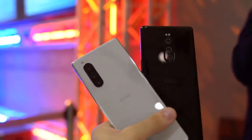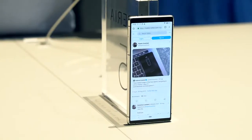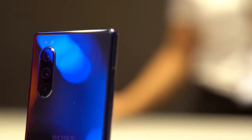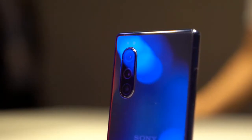Aside from its size, the Xperia 5 looks almost identical to the Xperia 1. There's the same side-mounted fingerprint sensor and buttons along the right-hand side, including the two-stage physical shutter key. The biggest visual difference is that the cameras have been moved from the center to the left-hand side of the phone, but it's the same triple lens system as before, with 12-megapixel wide, ultra-wide and telephoto cameras at your disposal.